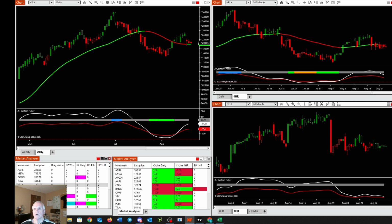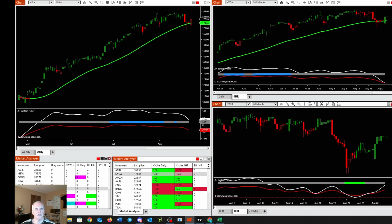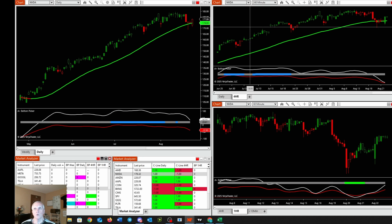Netflix, nothing on Netflix. Nvidia, bullish, Bottom Picker. Bottom Picker is when the white is under the red and you get the green alert right there. It tells you, hey, watch for the green GHL bars and just go ahead and get the trade on. That's all there is to it. I'm looking for a bullish higher time frame, a second higher time frame, which is the 4-hour, to be in a bullish configuration, and I'm just looking for a Bottom Picker signal on the 1-hour, and then I take the trade.